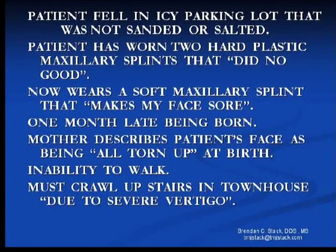This is an indication of birth trauma, and her mother describes her face as being all torn up when she was born. She has inability to walk, and this was her big movement disorder. She's a newly married young lady, and she and her husband went out and bought a townhouse, and she can't navigate the stairs. She must crawl up the stairs of her townhouse due to severe vertigo.